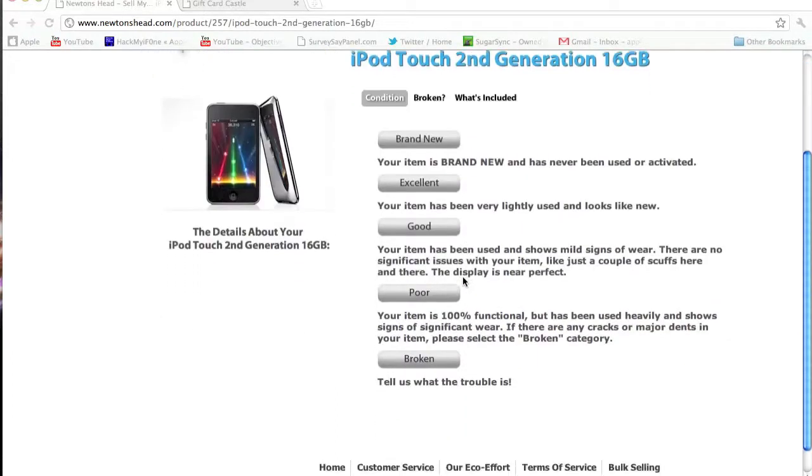But for the sake of this video, I'm gonna go with what most people are gonna have. They're gonna either have a poor or a good quality. You might have a couple excellent. That's basically a device that's been in the case the whole time, very lightly used, no scratches in the back, or very lightly scratched in the back, and it looks like brand new, like it just got out of the box. But for the most case, good is going to be it.